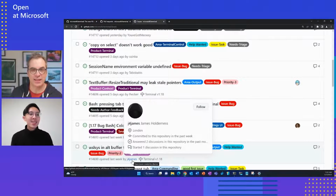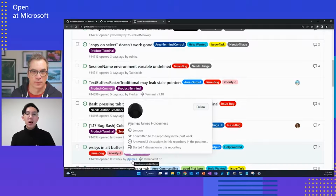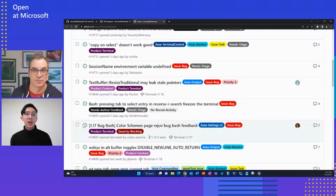So what's again that version you're saying? When can we get it? Where can we get it? Yeah, so the new release Preview 1.17, you can get via the terminal preview version via the Microsoft Store, winget, or if you want to actually look at the code yourself, you can access the build on our GitHub repo.